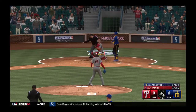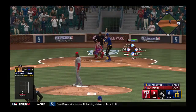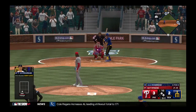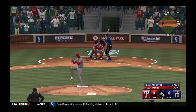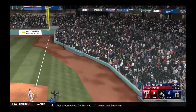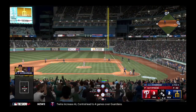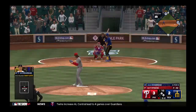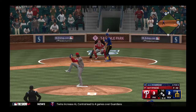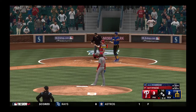And that's in for a strike. Well, that's really the money spot, down and away. If you can locate that consistently, it's going to be real tough for hitters to square that up. That's what you love to see relievers do coming out of that bullpen. Slap the other way, foul. Two on, one out. Gets a piece and stays alive.